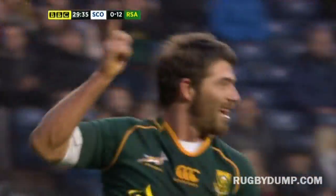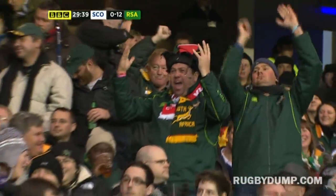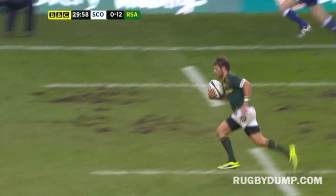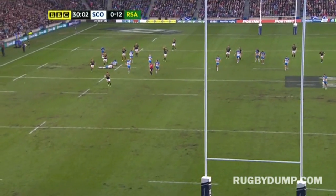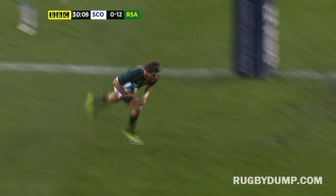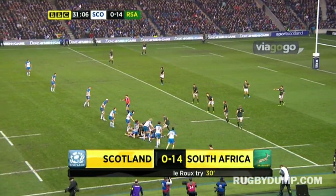It comes from Scotland's first real attack of the game, but the second try comes nonetheless. You can see here, Willie le Roux, the ball goes down, he's turned in, there's players to spare outside him. He's the last defender, but he comes up, that's the angle he wants to defend on. From there on in, as Chris mentioned earlier on, he can find his way to the try line. There was no doubt, once he put the hammer down, no one was going to catch him. And the restart, South Africa have it safely enough.